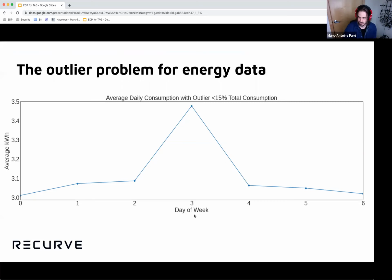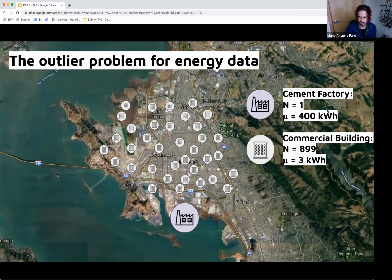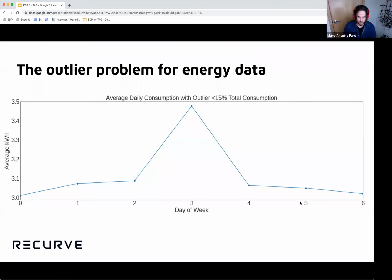The values of energy consumption in this thought experiment I chose to meet 15 by 15 criteria. So there's at least 15 buildings. That 400 kWh is about 15% of the total of that population. You have 899 times 3 plus 400. It's about 15%. We'll add one more wrinkle to this thought experiment, which is that the cement factory only runs 1 day a week.